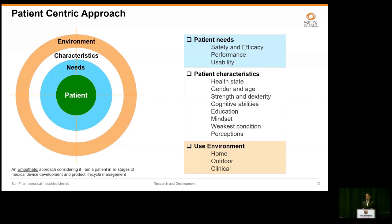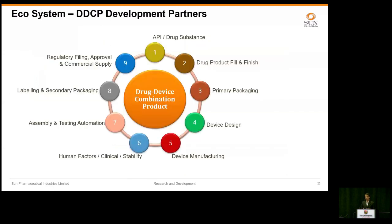Then the use environment: whether the drug device combination product we are developing will be used in a home environment, outdoors, or in a clinical environment. So three major settings: home settings, outdoor settings, or clinical settings. And again, the use environment, whether it has a noise level of more than 80 decibels, 60 decibels, is very noisy or a crowded place, all those things we need to consider.